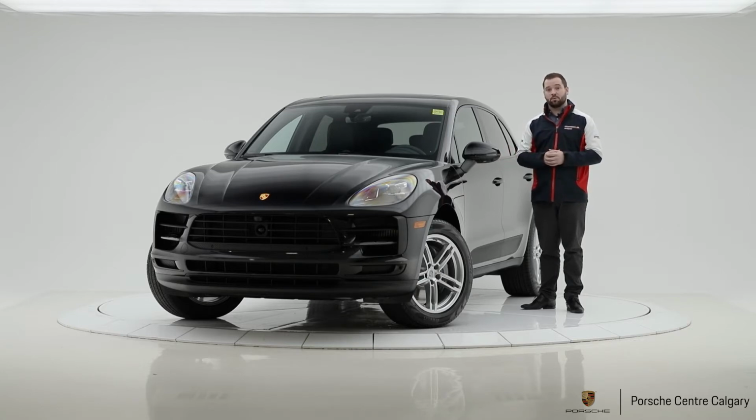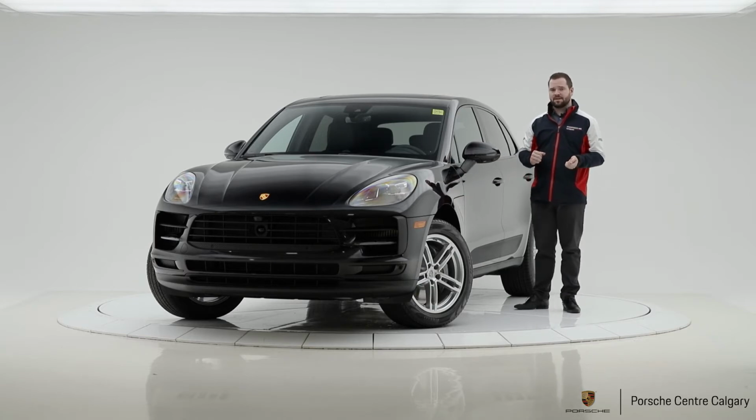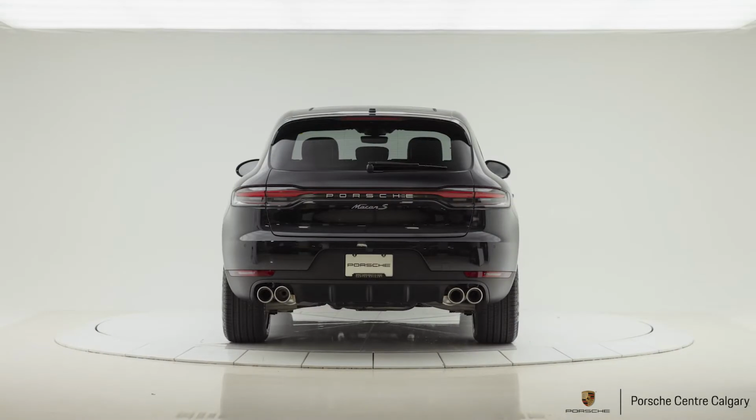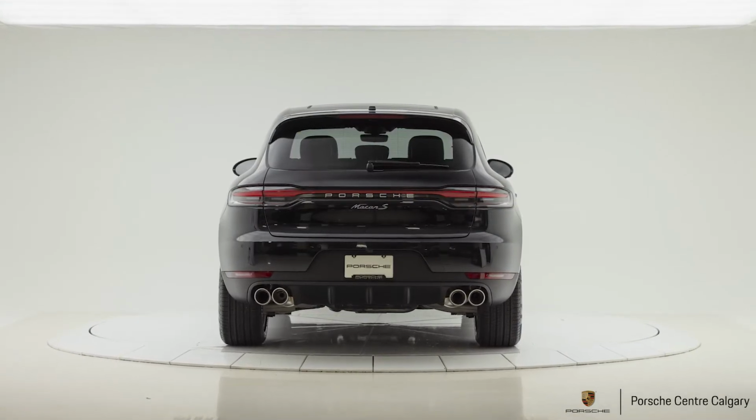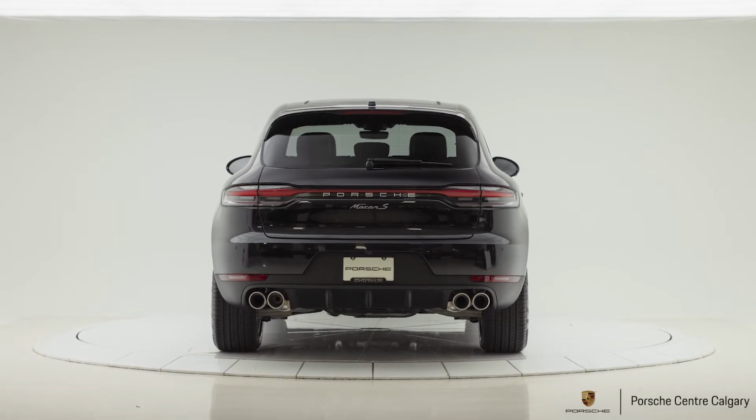So if you're looking for a little bit more grunt, this is where you go to get it, to the Macan S. You also get bigger brakes and silver calipers compared to the smaller ones with black calipers in the regular Macan, and a couple other very subtle touches, but you don't really gain content. You're primarily gaining power.